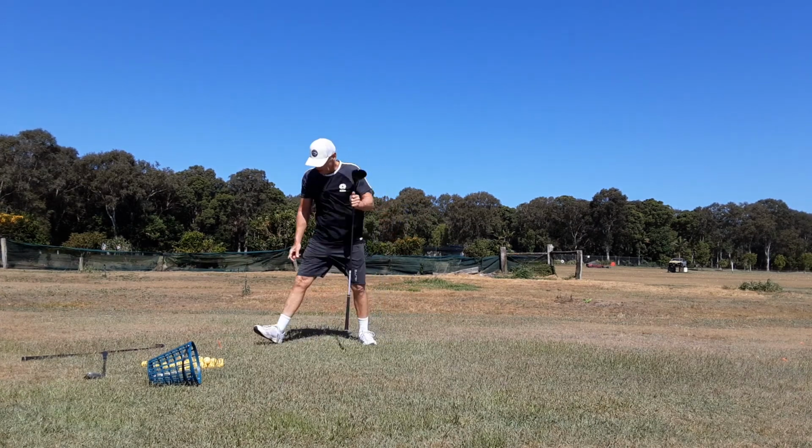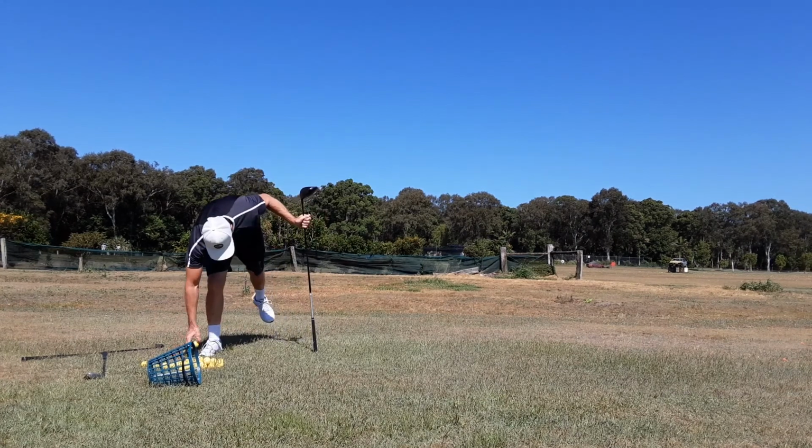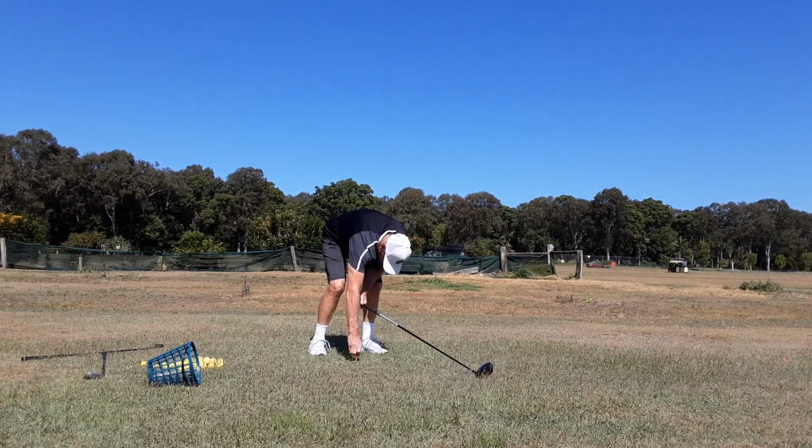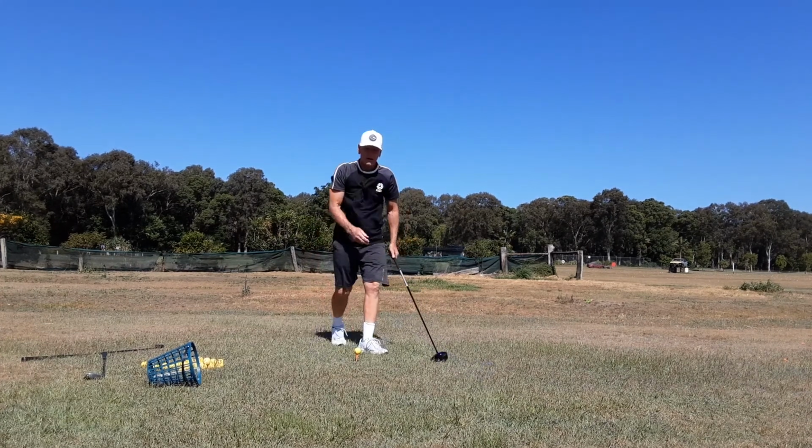Now the swing is just reactionary, guys. It's just back through. That's all it is. Just back swing, and then whatever happens on the downswing, it happens. I don't worry about it.